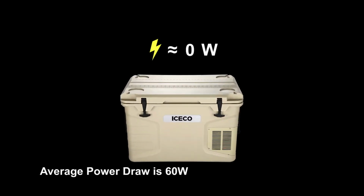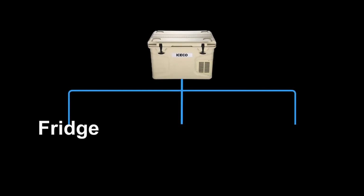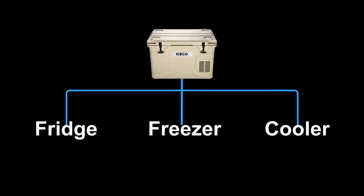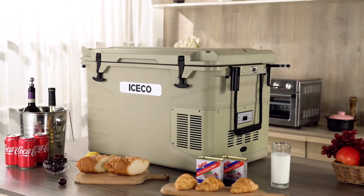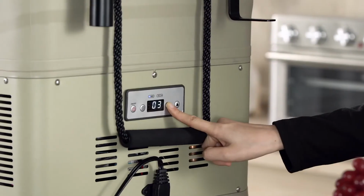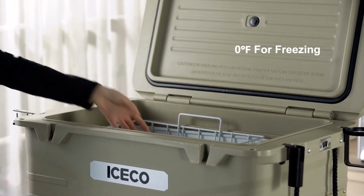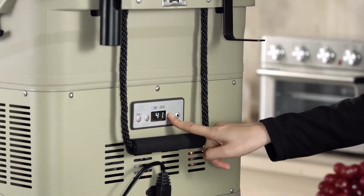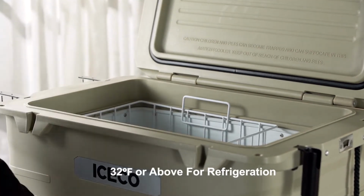The average power draw is around 60 watts. Our units are engineered to serve a triple function as a fridge, freezer, or cooler. Plug into your AC wall outlet at home using the included power adapter and turn your mobile fridge into a backup fridge for the house. Set it to 0 Fahrenheit to keep your meats and ice solidly frozen. Set it to 32 Fahrenheit or above to keep things refrigerated, fresh, and safe to eat.